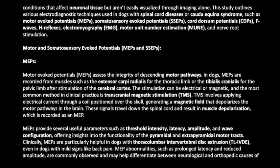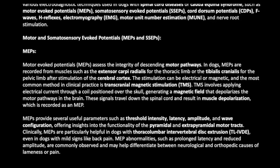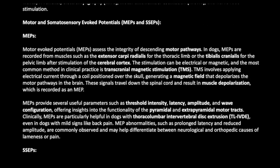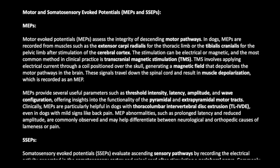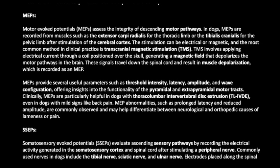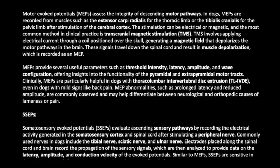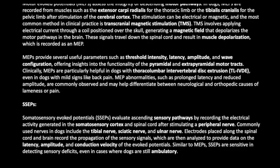In dogs, MEPs are recorded from muscles such as the extensor carpi radialis for the thoracic limb or the tibialis cranialis for the pelvic limb after stimulation of the cerebral cortex. The stimulation can be electrical or magnetic, and the most common method in clinical practice is transcranial magnetic stimulation, TMS. TMS involves applying electrical current through a coil positioned over the skull, generating a magnetic field that depolarizes the motor pathways in the brain. These signals travel down the spinal cord and result in muscle depolarization, which is recorded as an MEP. MEPs provide several useful parameters such as threshold intensity, latency, amplitude, and wave configuration, offering insights into the functionality of the pyramidal and extrapyramidal motor tracts.